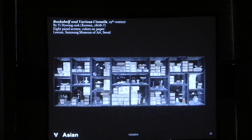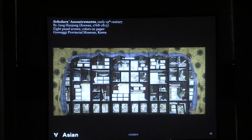However, this example from the Samsung Museum in Liam has a similar hidden artist signature, and it's comparable to our piece in terms of arrangement and style. And then this other example from the Gyeonggi Provincial Museum in Korea also has an artist signature.